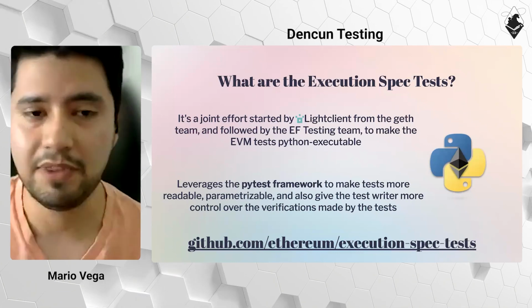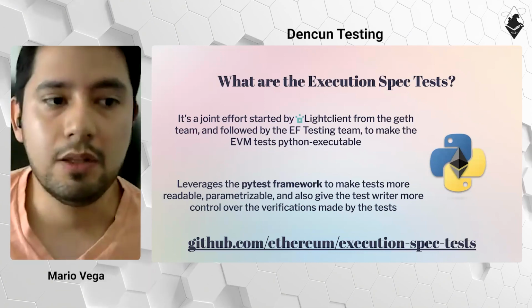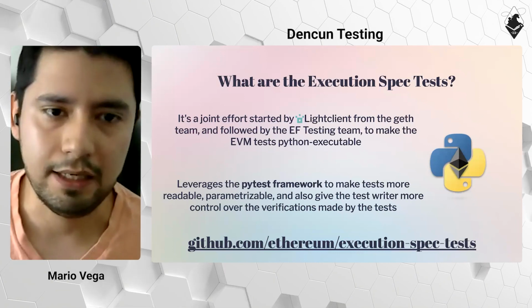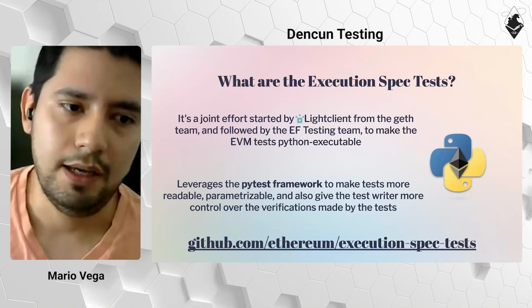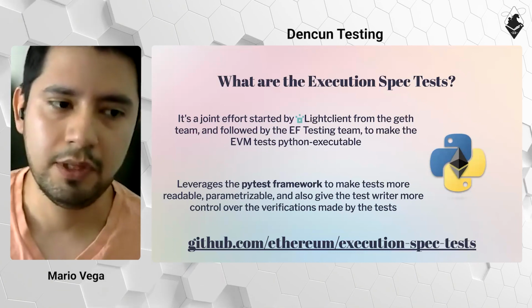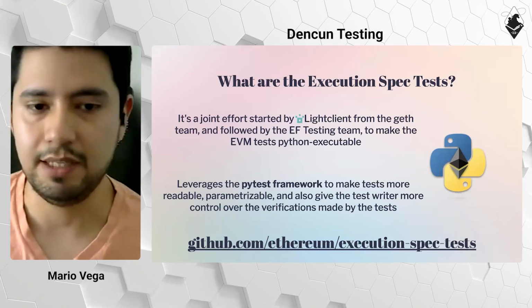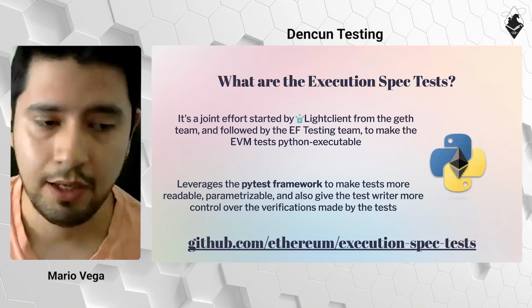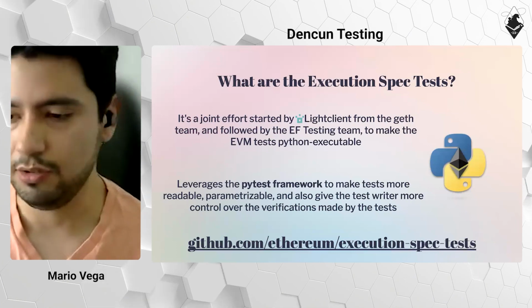Now we have this new repo that is written entirely in Python. It was a joint effort started by Light Client from the Vega team, and it was followed by the EF testing team. Basically, it makes EVM tests Python executable and leverages the power of the Pytest framework to make tests more readable, parameterizable, and also give the test writer more control over the verifications.